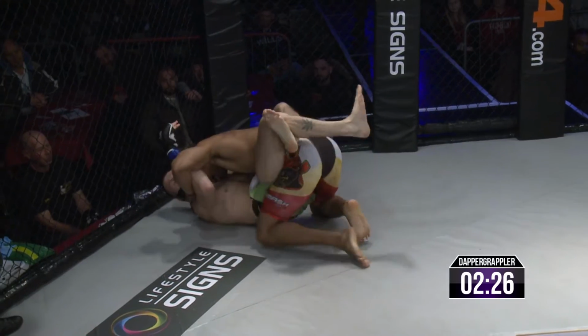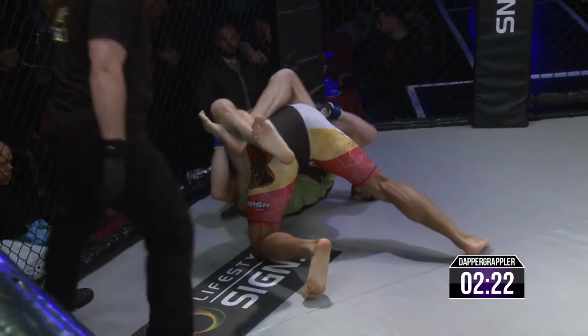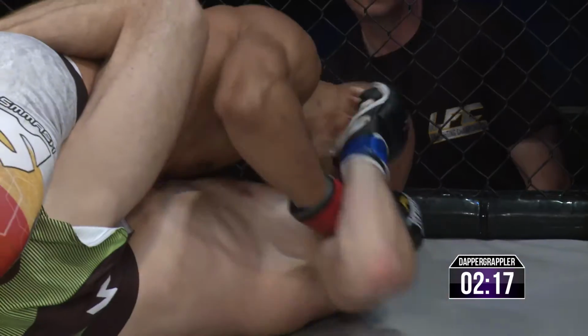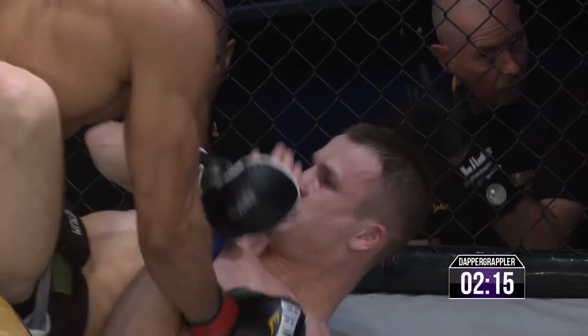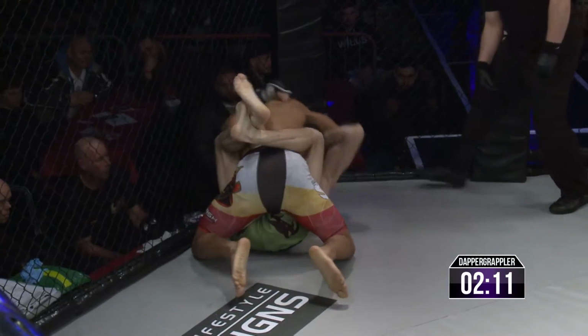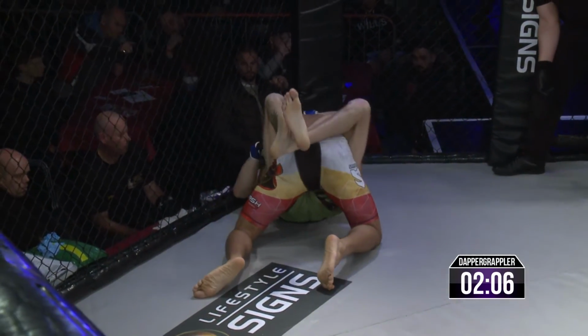What we'll try and work to do, Chris, is overhook one of those arms, isolate one, and start to try to walk up towards Anderson's head to secure a submission. Might even be looking for the triangle here. Now, it's a bit of a rarity that you see guys pull guard in MMA, but perhaps even more rare to see somebody lock up a body triangle off their back. I think that gives away the game plan if there ever was a hint.